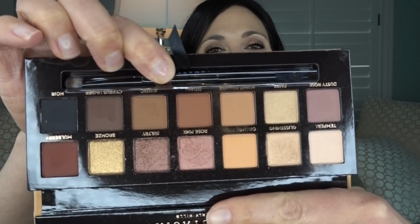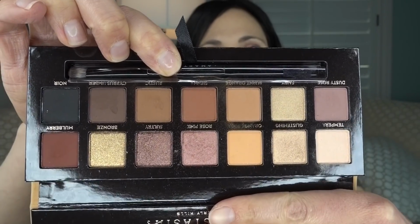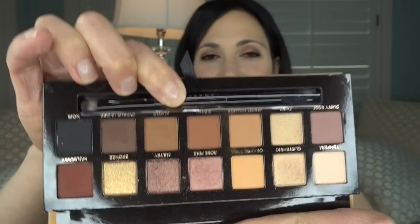The first thing that I wanted to talk to you guys about is obviously going to be the Soft Glam palette from Anastasia. This is a spring release. This is a beautiful palette. If you saw my favorites video, I don't know which one's going to go up first actually, so you may or may not see it. It is a beautiful neutral palette. It's got browns, some rose tone shades. It is just gorgeous for the spring.